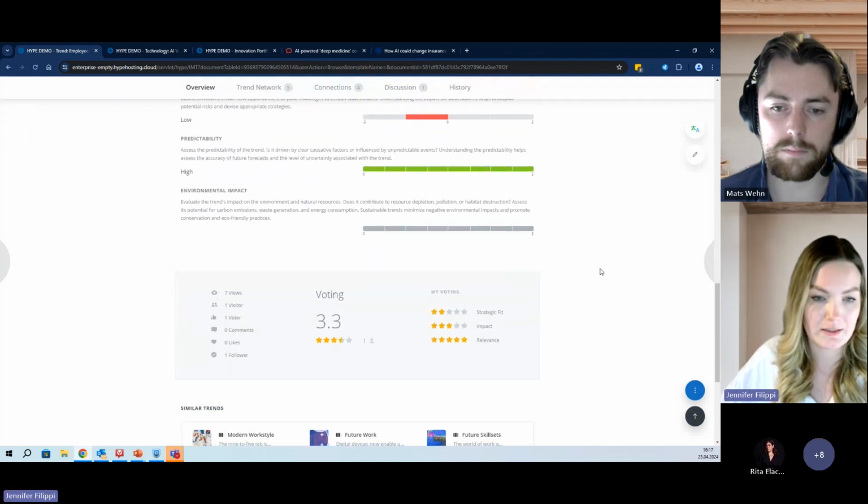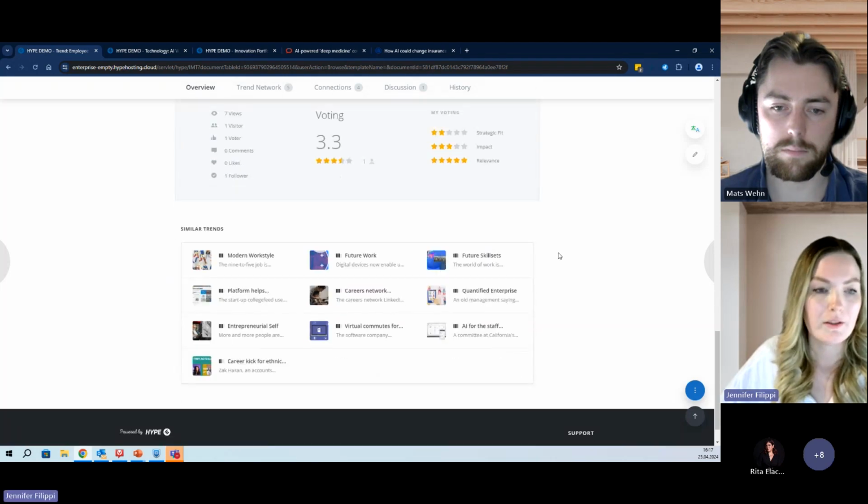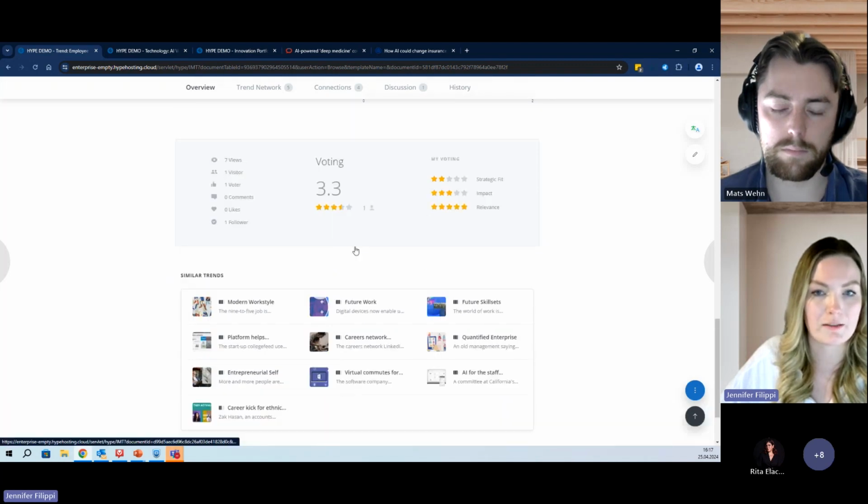He can also let the community contribute on a trend by setting up these community votings. So here, each and every user can, for example, vote to show how the impact or the relevance of the trend is evaluated from their perspective. At the end, you will always have an overview of similar trends. So for every trend, we have an AI that will look for similar trends within the system. So this will give you a good overview of how trends are connected.